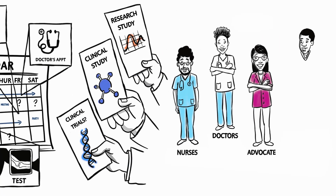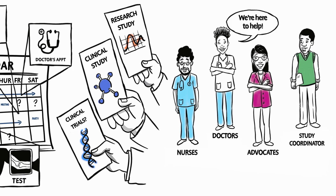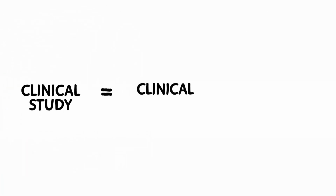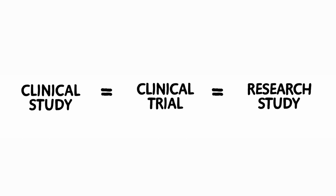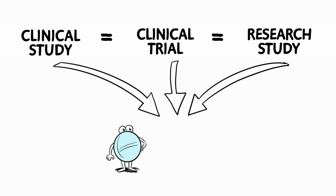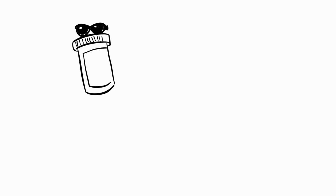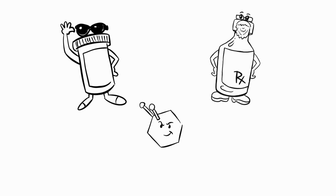And that's where we come in. Let's start by explaining what these terms mean. Clinical study, clinical trial, and research study mean the same thing. Studies are what doctors create to find out if a potential study drug works and is safe. Some of these potential drugs may be new in development, and other drugs that are being studied in different illnesses may have been around for a while.